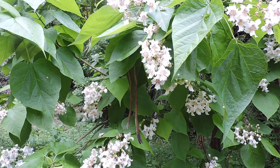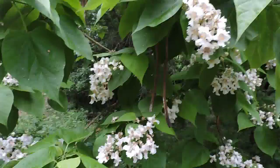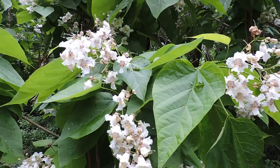So here we have one of the hardy catalpa trees. There's two different species, the northern and the southern. This one's probably northern. Big, huge, heart-shaped leaves, sometimes mistaken for the leaves of the princess or paulownia tree. But the blooms are completely different, and should these get pollinated, and again, it's a lot of rich blooms.